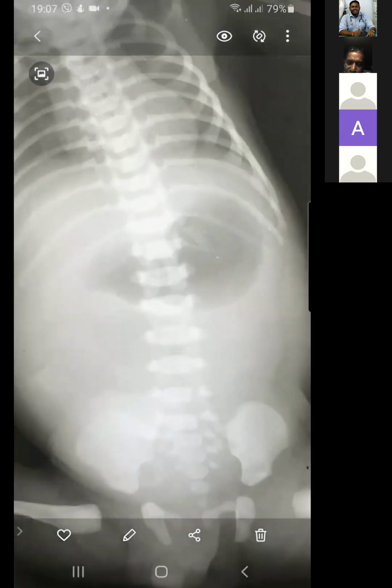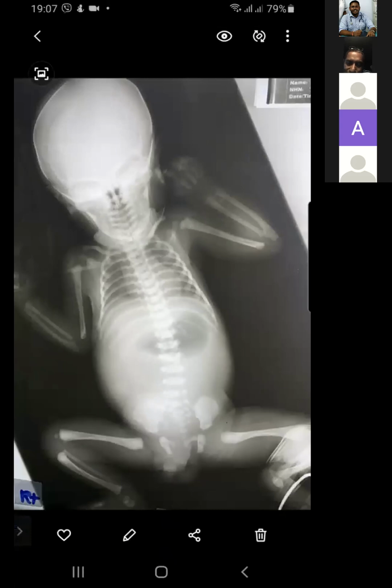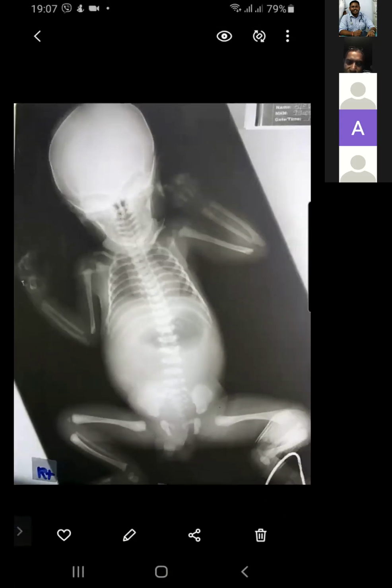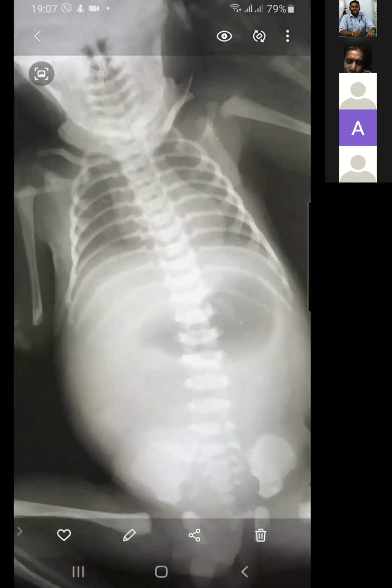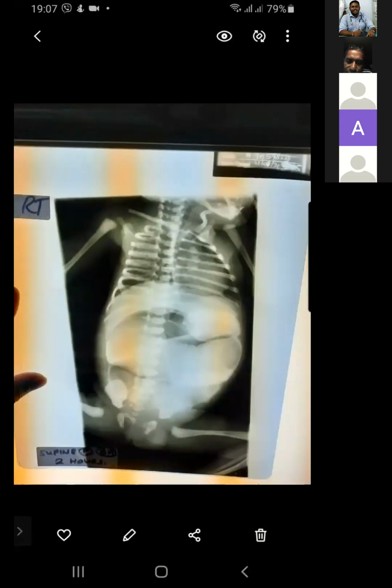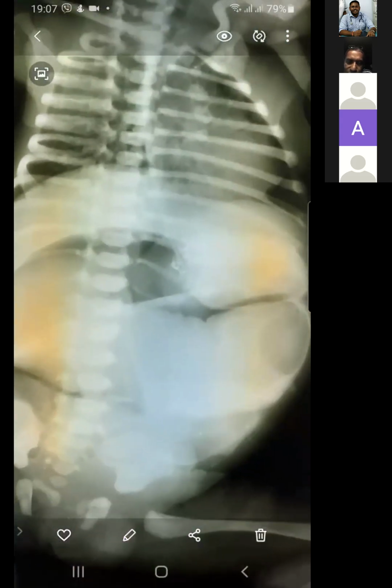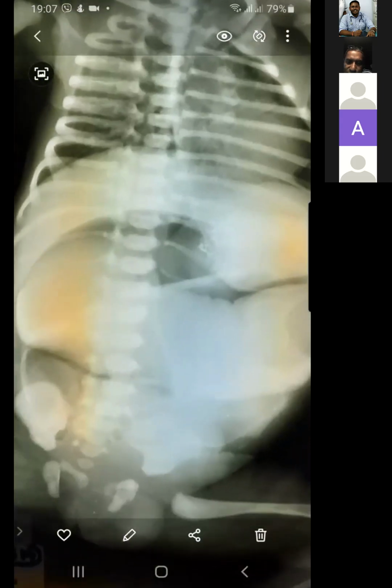Any other apart from this one? So this one is just demonstrating the stomach and the paucity of bowel shadows within the rest of the peritoneal cavity. So you'd be thinking high obstruction. So I would wait for a few hours, allow gas to go in, and repeat the X-ray. This is with contrast.